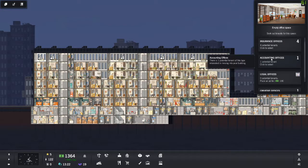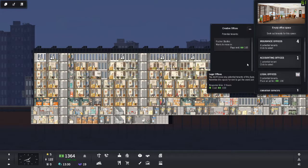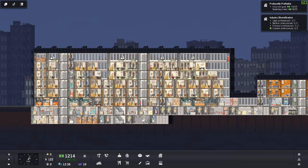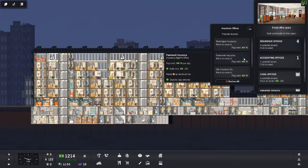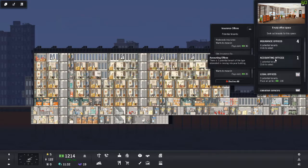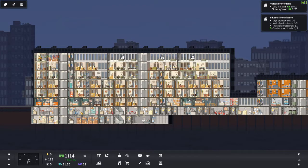Our people running around the building in the middle of the night. So we now have an accounting office and a creative. So let's put the creative office in, and let's put the accounting office in as well. Only expects an electrical line. And as you can see, the insurance office is a much lower revenue.